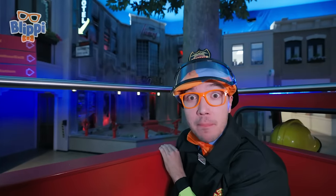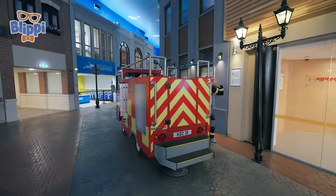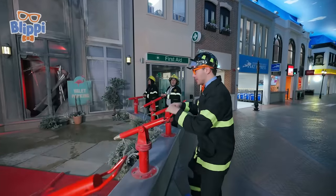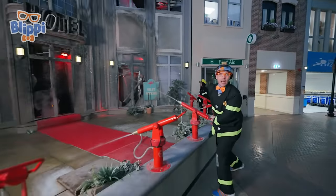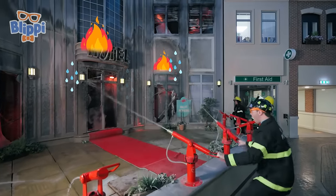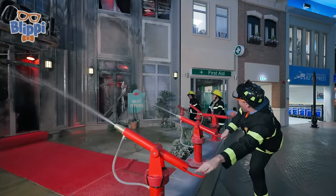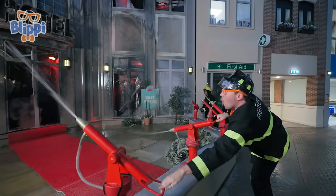It's the Grand Flamingo Hotel! Oh no! We need to put out the fire! Come on! Whoa! Good thing we have our fire hoses. Here we go! Whoa! We need to put out all the flames! Woo! Oh, look at it go! Whoa! Not enough water!